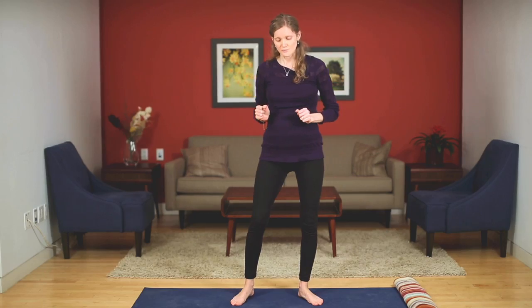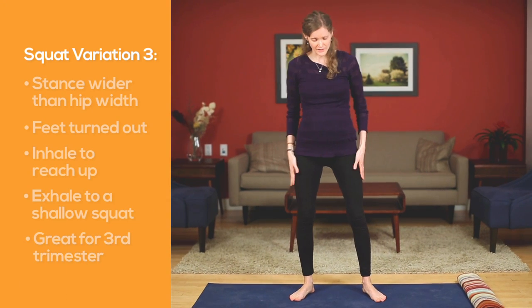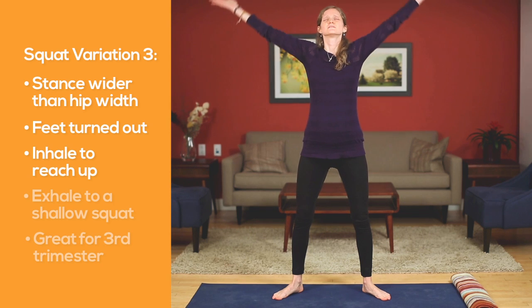So next we're going to do a third variation, which is really perfect for when you're in your 3rd trimester of pregnancy and you really have a lot of weight and your knees are pretty tight. So we're not going to go all the way down, we're actually going to stay pretty upright, and your back is going to be all the way straight for this one. So you're starting off in the same way as far as your hips and your feet. And you're going to breathe in.